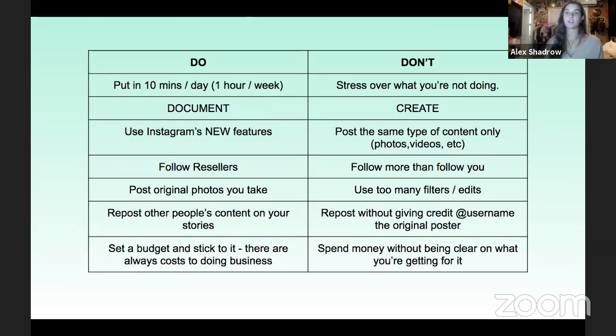Most recently, Instagram has launched what we call Reels, and that's a new feature on Instagram. It's just another way to share content. It's very similar to TikTok. They're essentially copying TikTok with that.